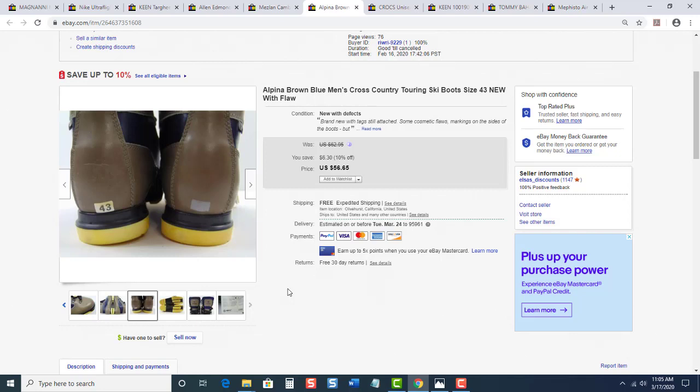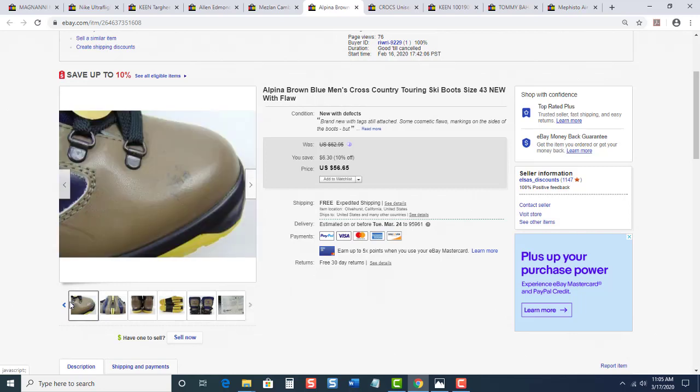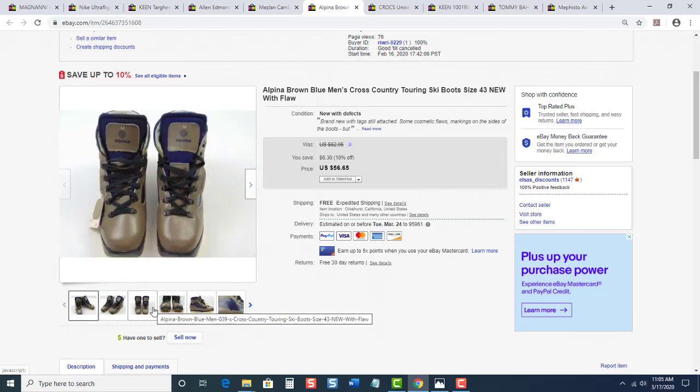Sold for $56.65. We netted $33.46. So still not a bad pickup. And the buyer was actually fairly happy with this pickup, and they bought it with no problems.